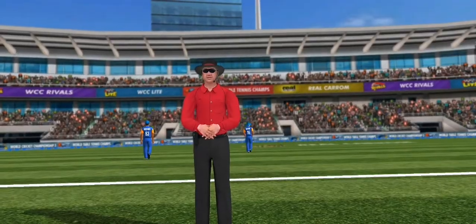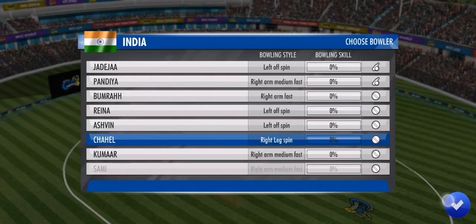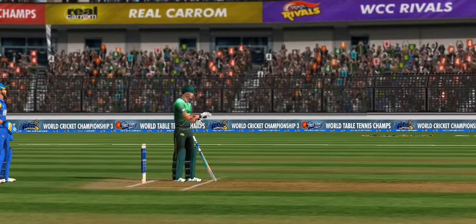Oh, they've screamed this appeal. The batsman could be in real trouble. Well, that's great accuracy. Didn't really get a good look at the stump. A leg spinner has come into play.